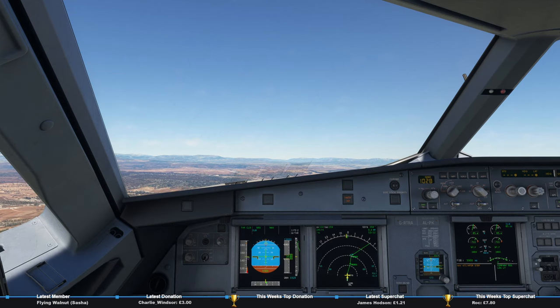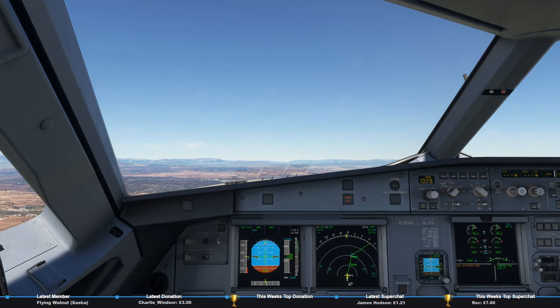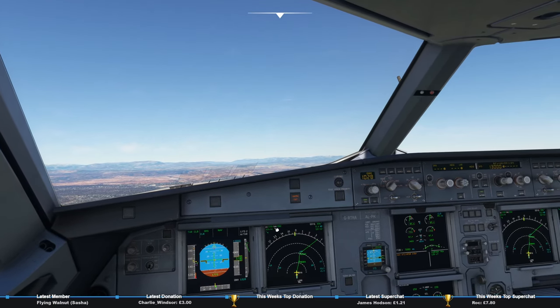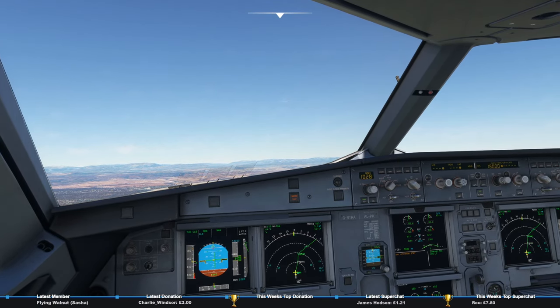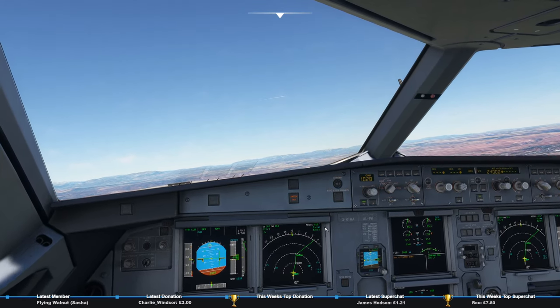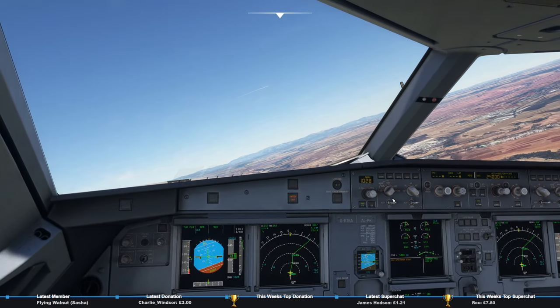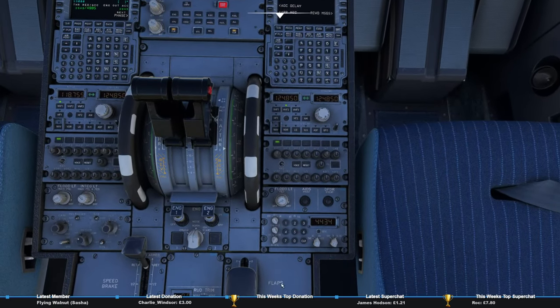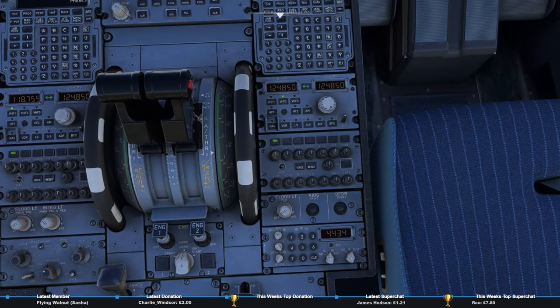Alpha, identify, climb flight level 240. Climb level 240, Alpaca 20, Papa Alpha. What does that mean? Nav, ATC transponder standby. Turn. Oh, I can't do it anymore. Autopilot in. Have I forgotten to put this on? Oh, yeah. Oops.